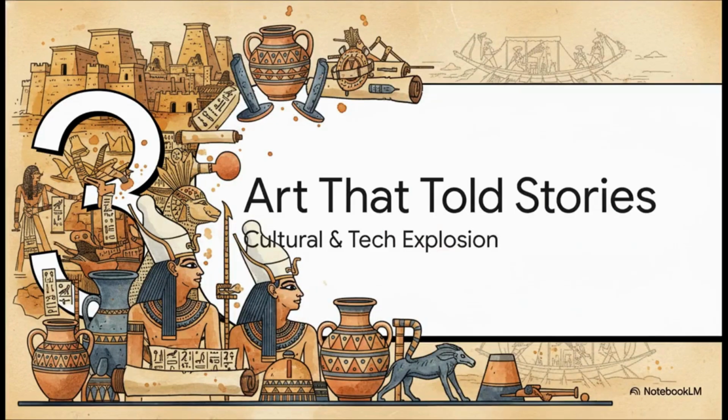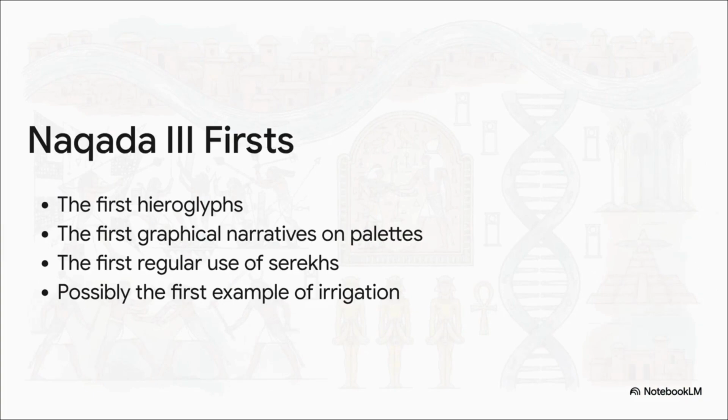And all this new political energy, it triggered an absolute explosion in culture and technology. The art and artifacts we have from this period are just cool to look at. They tell the story of a society becoming way more complex and way more powerful. The Naqada III period was just an age of incredible innovation. What's so amazing is how many firsts happened all at once.